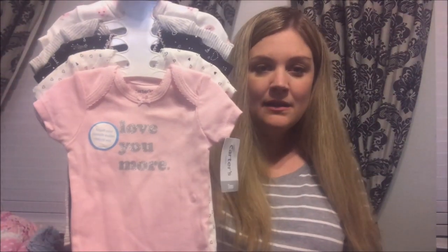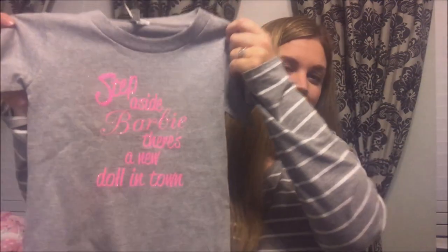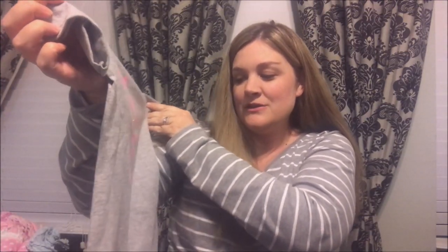Next, I got a lot of really cute clothes. I got this one right here. It says, little sister, and some more little onesies. It says love you more, and this comes with a whole bunch of different ones. This one had little hearts on it, and this is probably one of my favorites. My good friend Shay bought it for baby girl. It says, step aside Barbie, there's a new doll in town. I don't know, I just love that. I just think it's so cute.